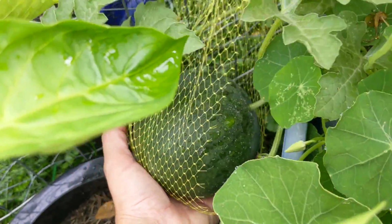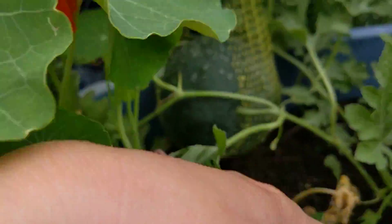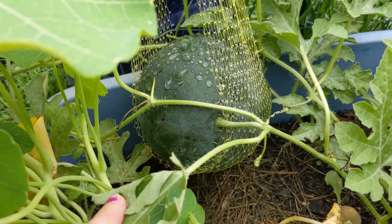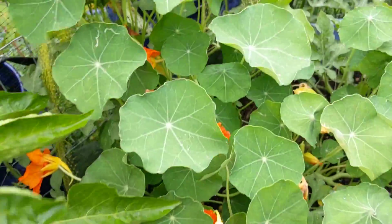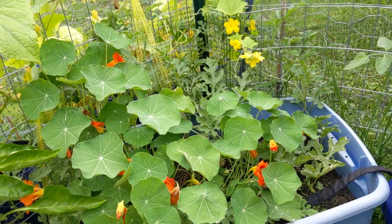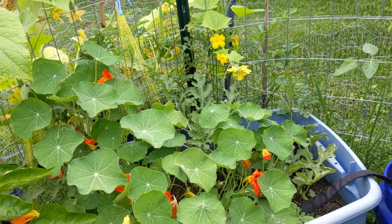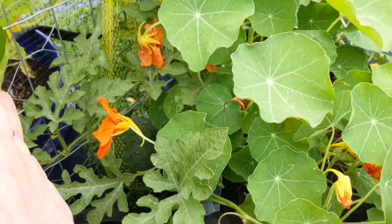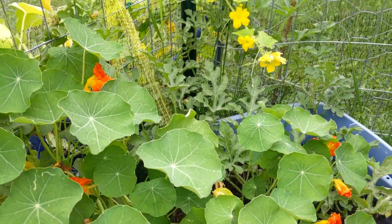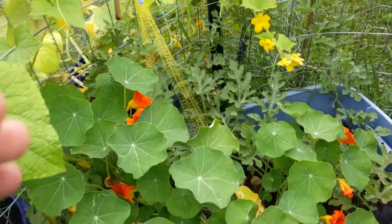Here's my little watermelon. There's one. And there's 2. They're about the same size. And they are sharing with the nasturtiums, which look just so pretty. They're finally really blooming, and they just look lovely. I definitely want to start them a little sooner next year so that they fill in a little quicker.